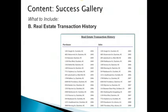In this same section called Success Gallery, after I showed the before-after pictures, I threw one page together, and all I did was put on one side of the page my purchases and on the other side my sales. And if you've only had 3 or 4, again, throw them on there. That's totally okay. If you're investing out of state, you can put the address and the city in there so people can see where the properties were.